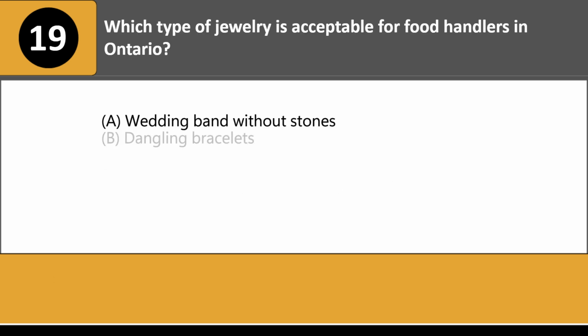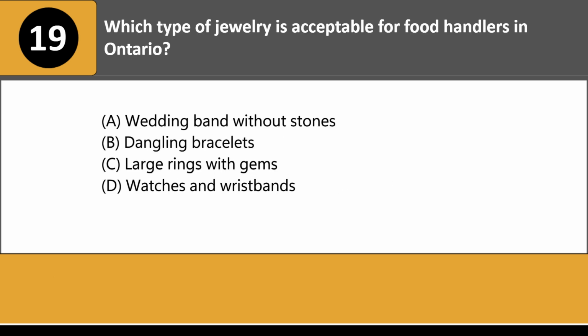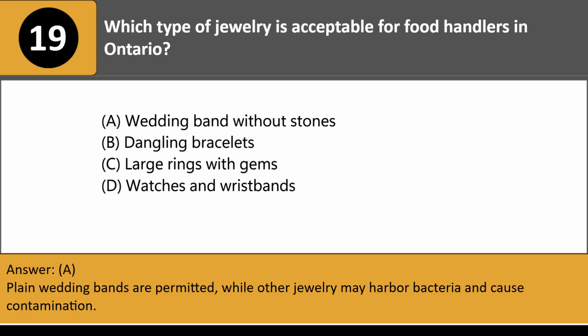Which type of jewelry is acceptable for food handlers in Ontario? A. Wedding band without stones. B. Dangling bracelets. C. Large rings with gems. D. Watches and wristbands. Answer, A. Plain wedding bands are permitted, while other jewelry may harbor bacteria and cause contamination.